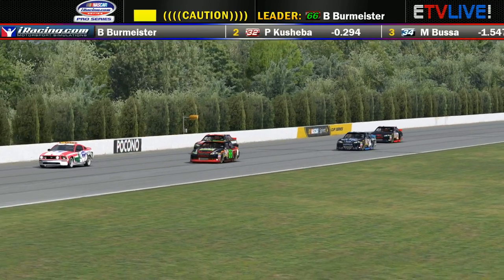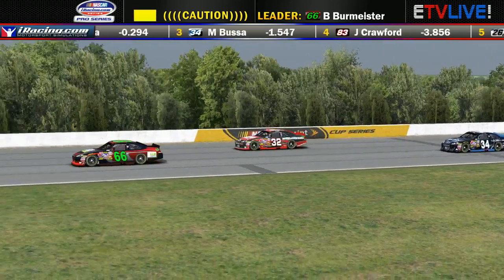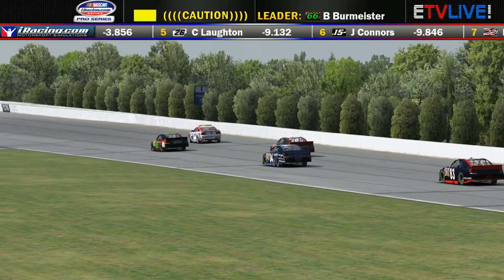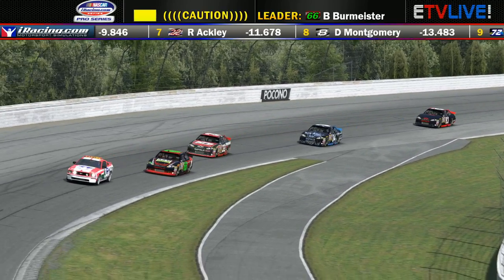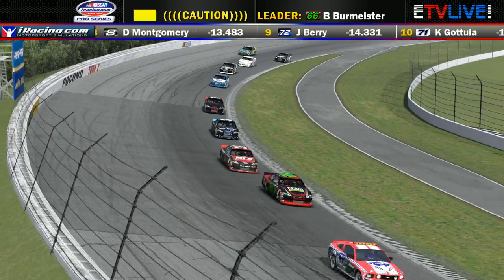Jarrett Crawford and Chad Lawton had made their way up into the top 5, just shuffling Josh Connors out of that top 5 to 6th. Yeah, a little bit of jostling going around that restart right there. Kashiba up to 2nd, trying to mount his charge back up to the front. Crawford picked up 2 spots, got around his teammate Lawton, and got around Connors as well. So 83 going in the right direction at this point in time.